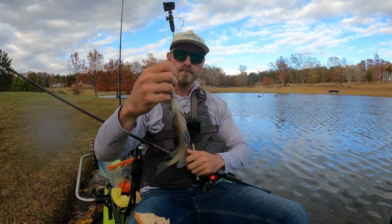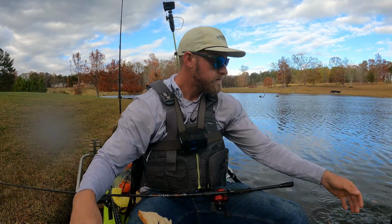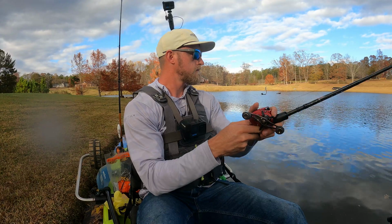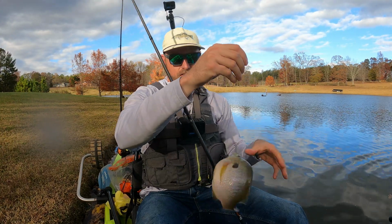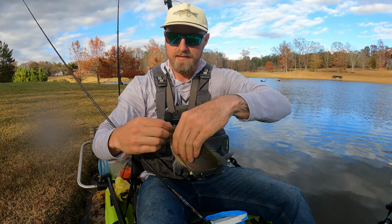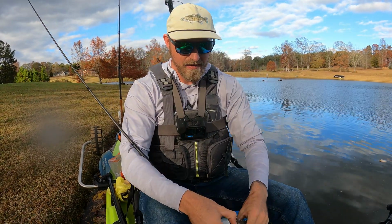Slab. Chunky one. That's a tank. That's a thick bluegill. God, bone, dude. What a giant. Are you guys seeing these? Look at the size of this thing. That's my hand. That's a giant bluegill. Might actually take a picture of that one.